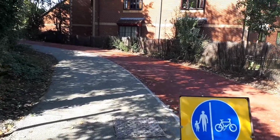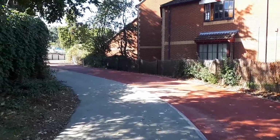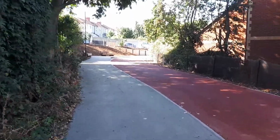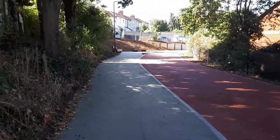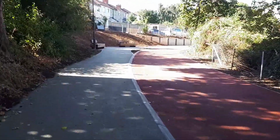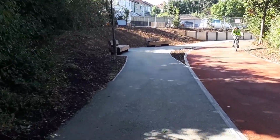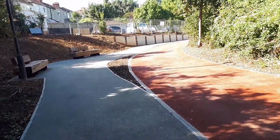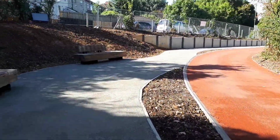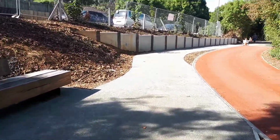Right, so this is the start of the new path layout. This is the work that Sustrans have been doing to the Bristol end of the cycle route. It looks quite nice. It's nice and wide. Sensible sized path for the cyclist, and a sensible sized path for the pedestrians. Very nice.